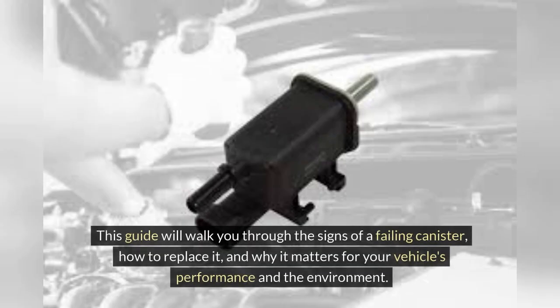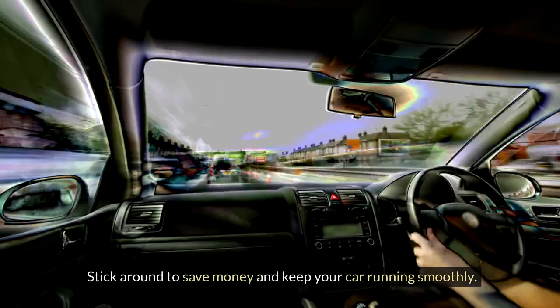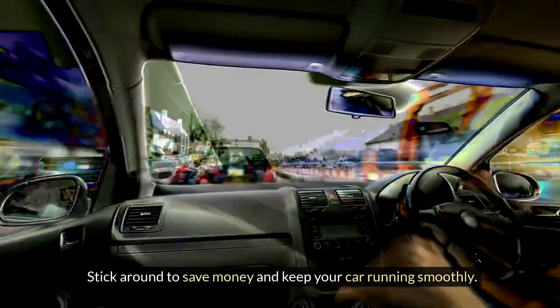This guide will walk you through the signs of a failing canister, how to replace it, and why it matters for your vehicle's performance and the environment. Stick around to save money and keep your car running smoothly.